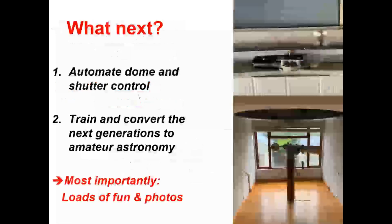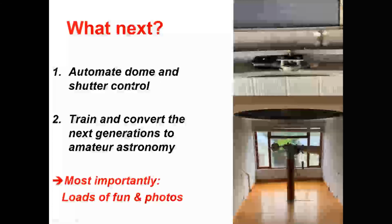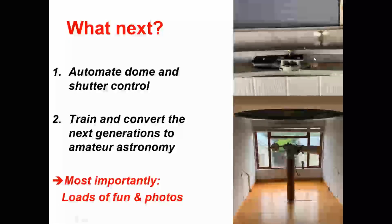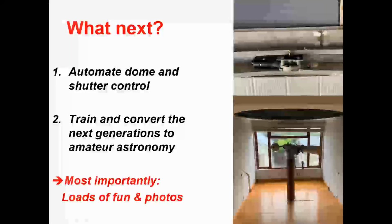So what next? First of all, we must automate the dome and the shutter control. This has all been made, fabricated, but I just didn't have enough personal time to actually install it. This is a Toyota wiper motor with an 8mm shaft, and a bearing with quite nice rubber which will roll against the rotating dome to rotate it.